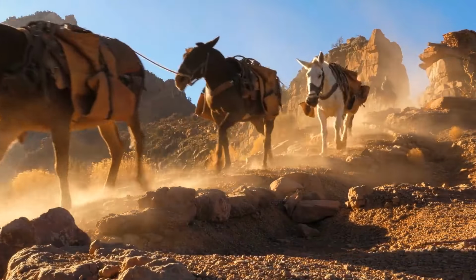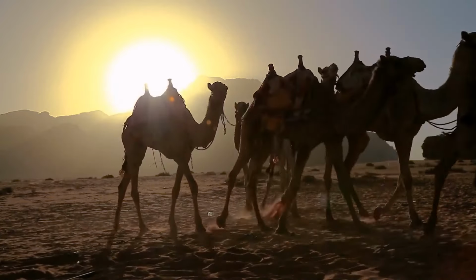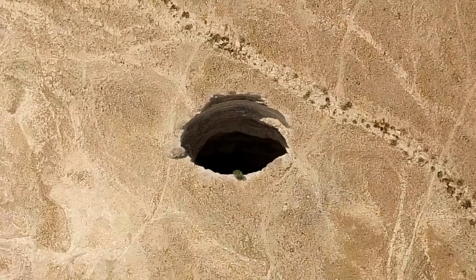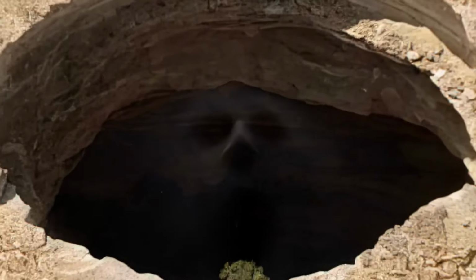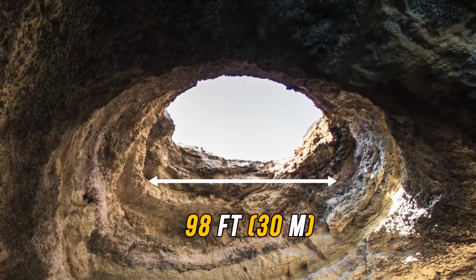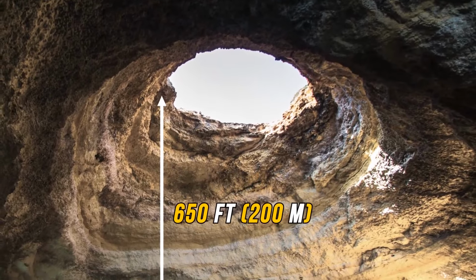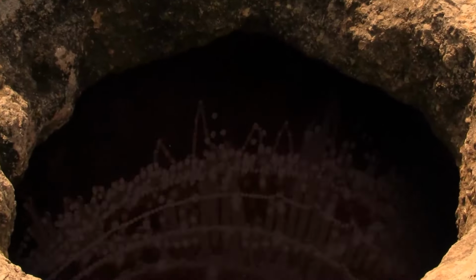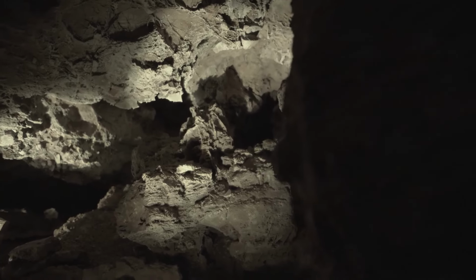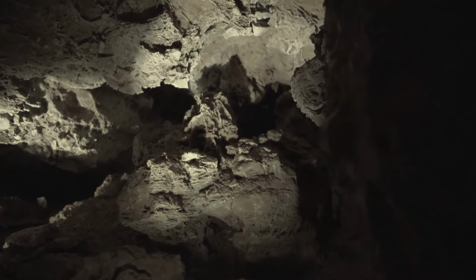They don't even like talking about it, since they claim it brings bad luck to those around it, or to whoever utters its name. They claim it was created as a prison for spirits, but many rule that out. The hole is 98 feet wide and somewhere between 330 to 650 feet deep. You can also hear strange sounds coming from the inside. But according to some scientists, the well has little to no ventilation and barely has any oxygen down there.